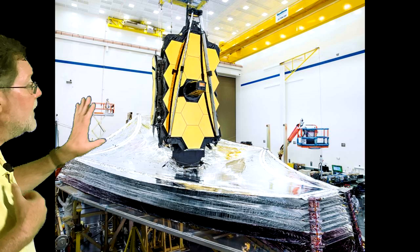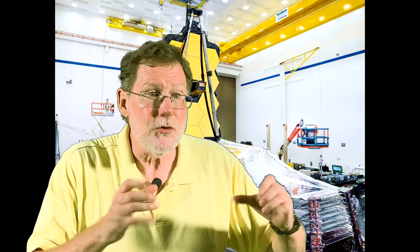Now, the sun shield is an essential part of the telescope. Since there's no tube or baffles shielding the mirror, one use is that it blocks the sunlight from hitting the mirror. But its most important task is to reflect the heat away that's coming in from the sun and the Earth. Now, why is this important?